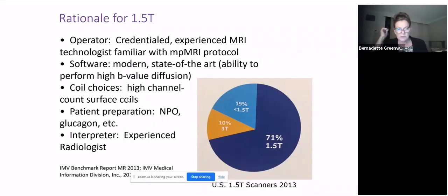So if we could do the external coil solution for the guy with no rectum and have good images, well, why don't we just do it that way for everybody? That's the way I think about it. Other people may argue with me, but that's a different discussion.